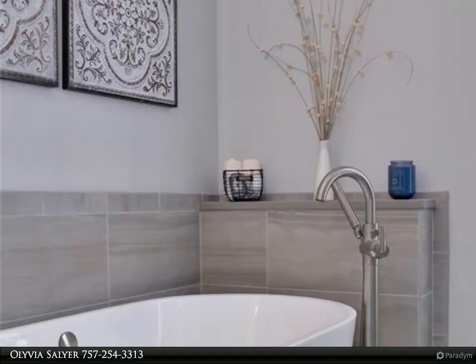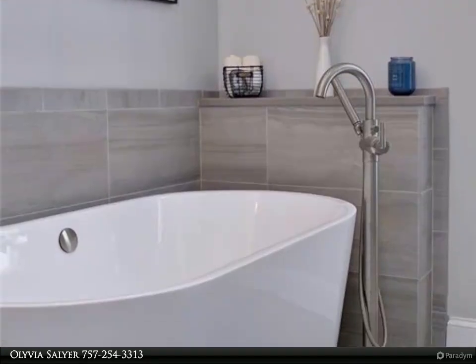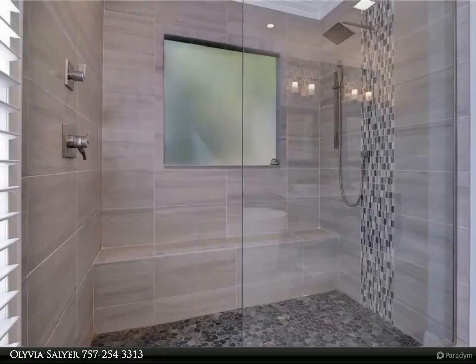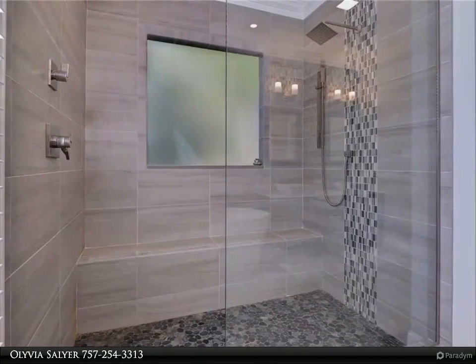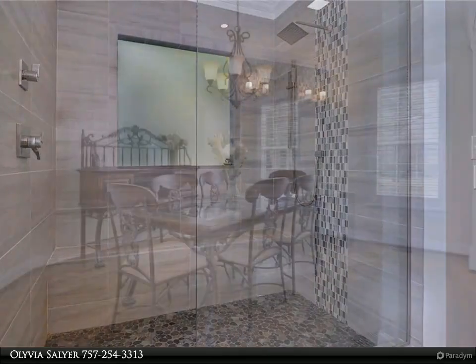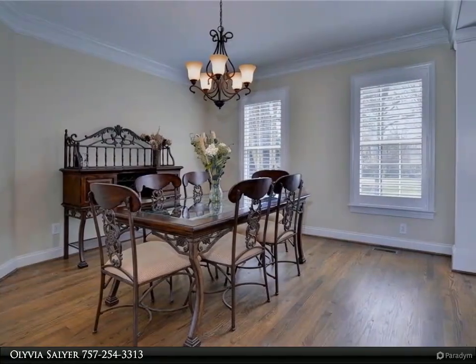lovely tiled shower. Updated and bright kitchen features new stainless steel appliances and a fantastic matching mudroom space. Upstairs features an additional primary suite and another sizable bedroom, also with its own ensuite bath. Large bonus space above the 3-car garage.